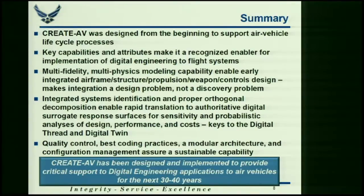This is not a one-shot deal. Let's go write some neat AIAA papers and brag about what we can do. This is, no kidding, the toolbox the Air Force intends to use, and I believe the entire Department of Defense will use. And I think you're starting to understand from our industry partners, this is the aerospace and defense toolbox. So with that, I believe, Paul, I'll turn it back over to you.